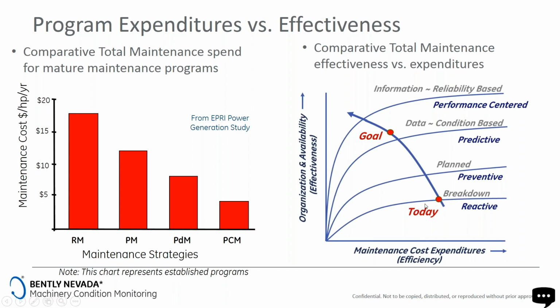Notice that each maintenance strategy has a plateau. In other words, on the x-axis, you can continue to spend as much money as you want, but you're not going to get a whole lot of effectiveness or availability outcome once you reach a plateau. So the only way you can improve, in other words reduce maintenance cost expenditure, moving to the left on the x-axis, and increase effectiveness, going upward on the y-axis, is to move from one maintenance strategy to the next. If you're in a reactive mode today, the only way to make a significant enhancement, reducing costs and increasing effectiveness, would be to move from reactive maybe to a predictive mode. That's really the only way to make significant enhancement in your maintenance and effectiveness.